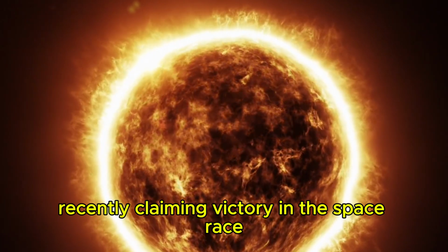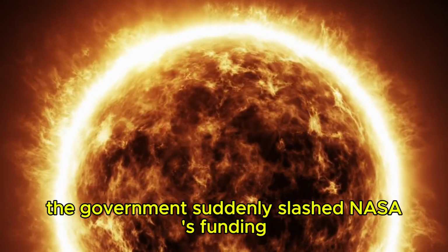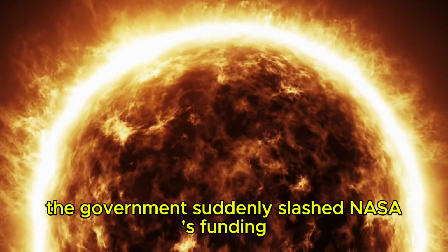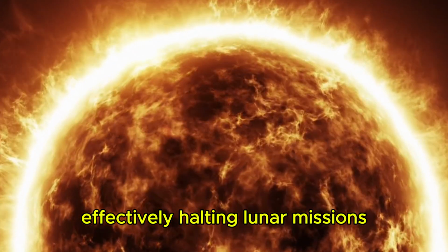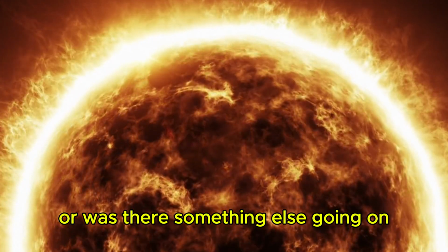Despite the U.S. recently claiming victory in the space race, something unusual happened. The government suddenly slashed NASA's funding, effectively halting lunar missions. Was this decision only about money, or was there something else going on?